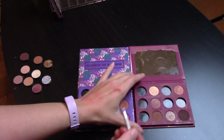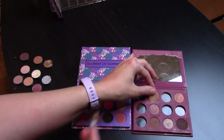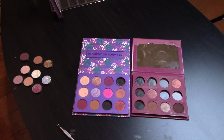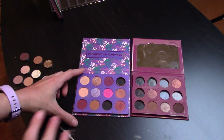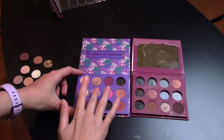I'm just going to do some moving around. We decided to keep this shimmer here, so I'm going to put it up here. All right, so we've got a bunch of shimmers here that are somewhat in the same vibe. I'm going to just swatch all of them and we'll see what we think.